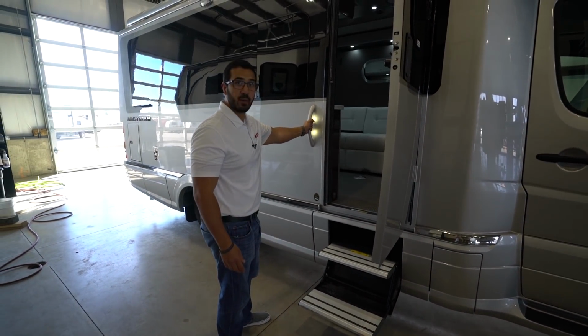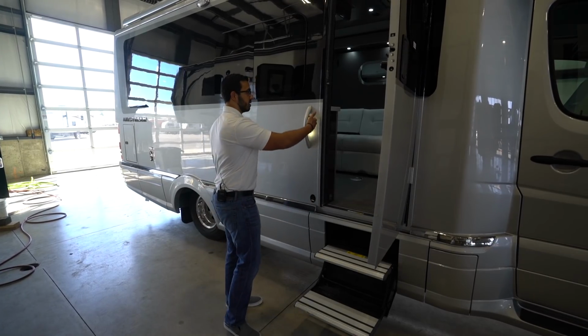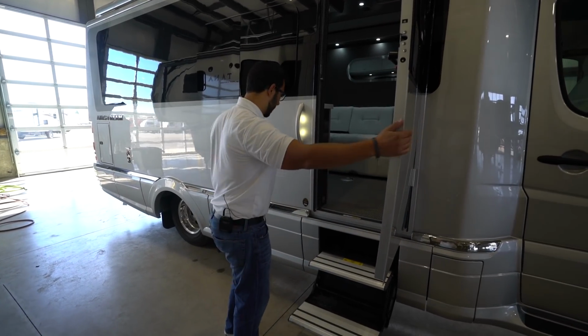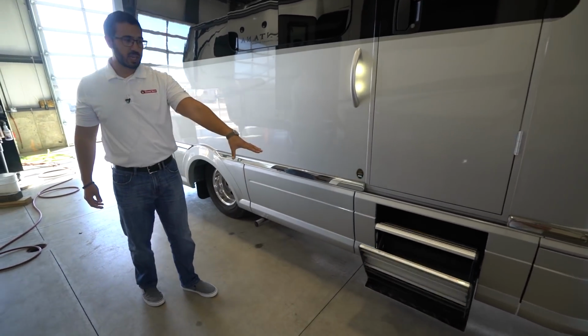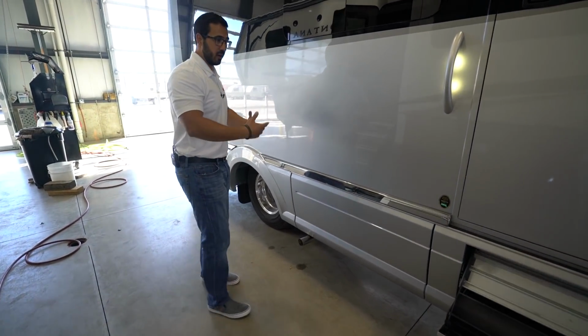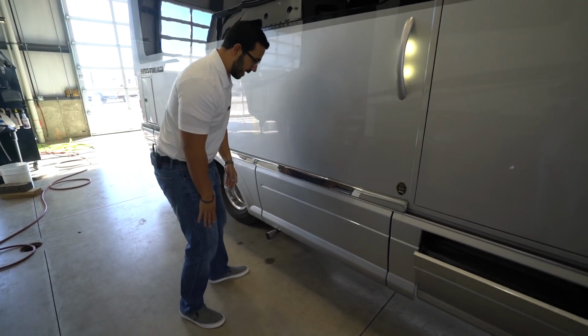Plus you have the grab handle right here as well. You'll also see that the grab handle is lit up, so that way you can see it at night. As I mentioned inside, folks, you can lock those steps out, so that way, if you're at the campsite, you don't want it going in and out, it's not an issue.